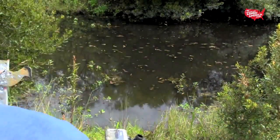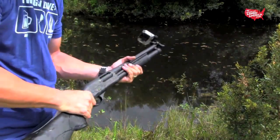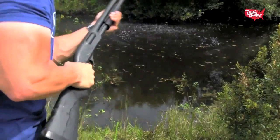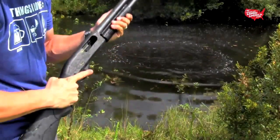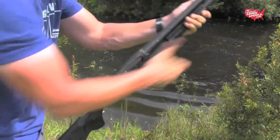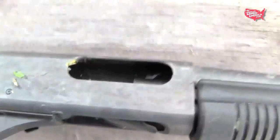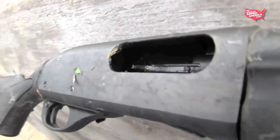Now these shells are Remington low brass 2 3/4 inch 8-shot. See what we got. Safety works good. Other than a little dirt and mud, this thing was really no worse for the wear. Now after it sits for a few days with this dirt and mud and water on it, that might be a little bit different story. We may see some corrosion issues and some rust issues on this thing.